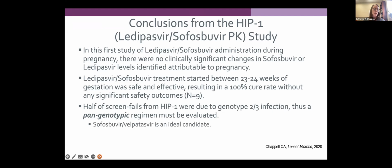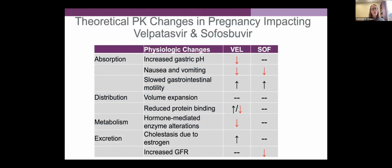And sofosbuvir/velpatasvir was an ideal candidate because we already had a little bit of data on sofosbuvir, and velpatasvir is very similar to ledipasvir. However, before you do any larger study of a medication in pregnancy, you really have to take into consideration the significant physiologic changes that occur in pregnancy that can impact the drug exposures.